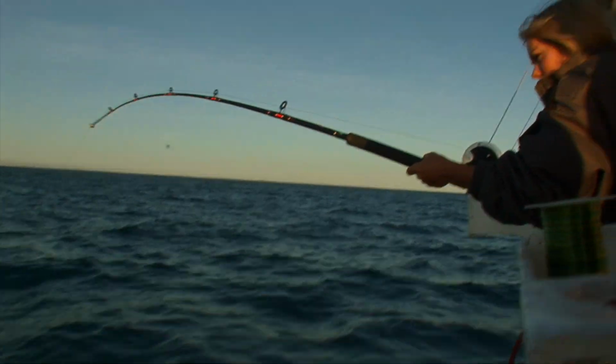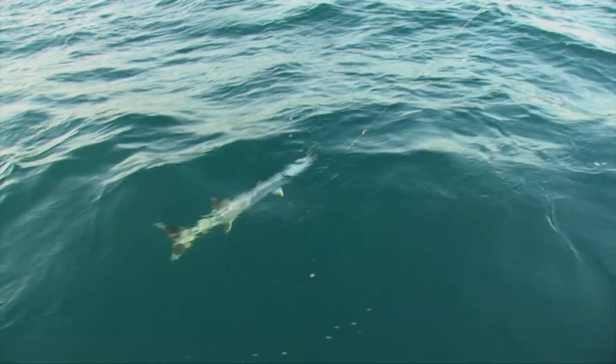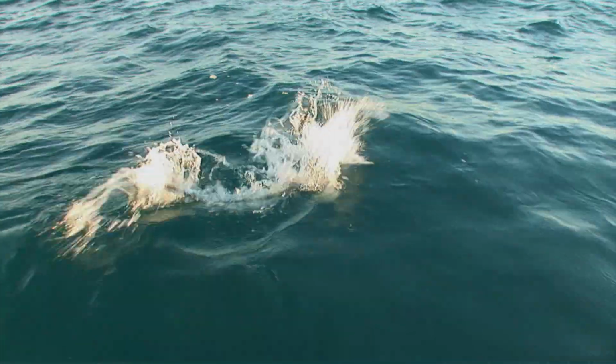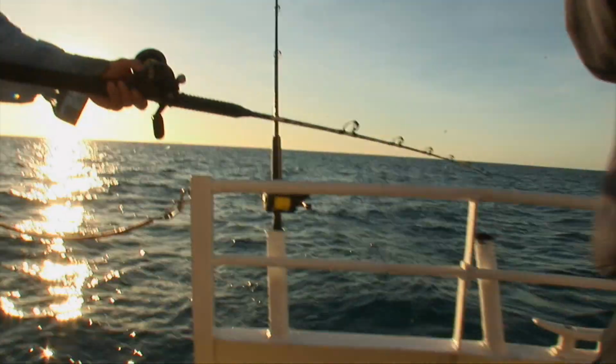After travelling all night, the first lines hit the water just before sunrise, and it wasn't long before my first hookup. The barracuda was not our target fish, but it put up a good fight anyway, even on heavy gear.